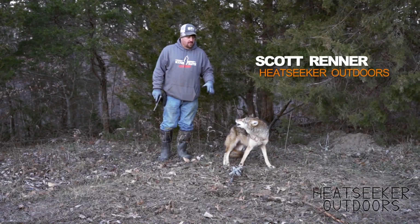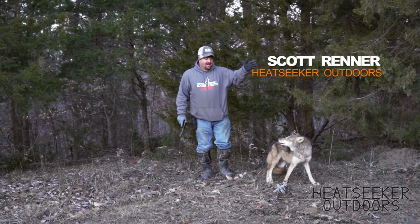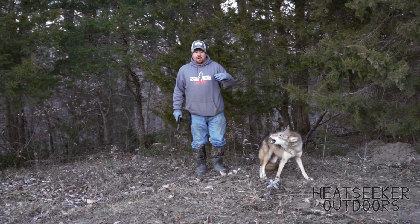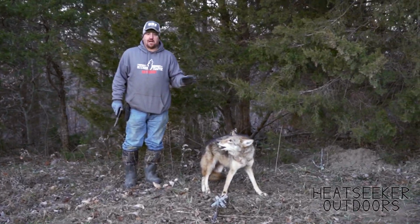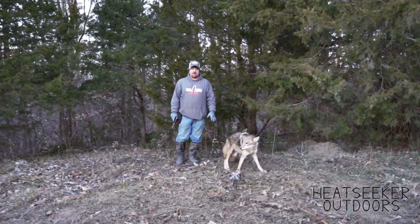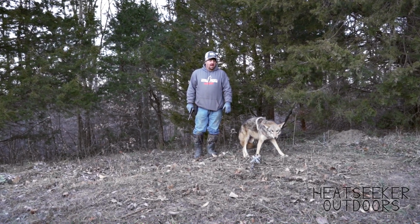We're here on this farmer's ground. We got cattle right up here. There is quite a bit of coyote sign around, but we're just trying to thin the herd out a little bit. He's got quite a few coyotes. Come calving season, he's had some trouble in the past.